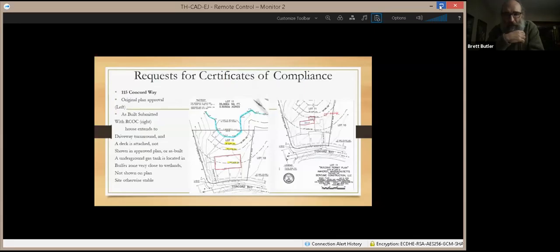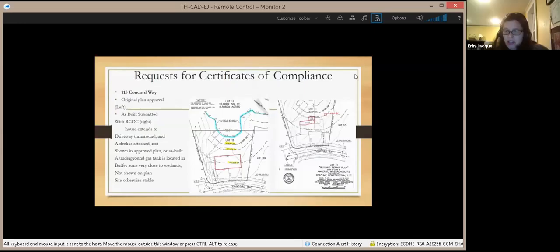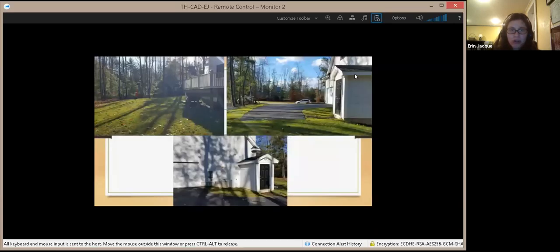It looks like it's right on the 50, right, Aaron? Yeah, so I estimated that the extent of the deck was approximately right at the 50 foot. But if you look at the photo, see that back of the deck, it's tough to tell, but to me, it looks like the tank is a little closer in, not the greatest location from a wetland standpoint.